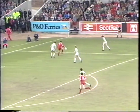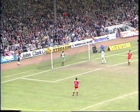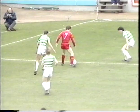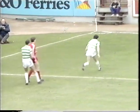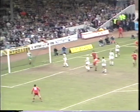Here's Black. Mitchell's cross, there's Stark. Billy Stark once again found space in the Celtic box. It was an excellent cross from Brian Mitchell, swinging out, Stark coming in to attack it, got above Peter Grant, but the header went over the bar.